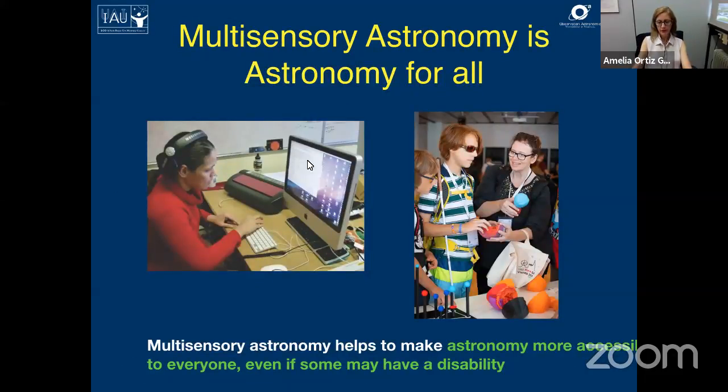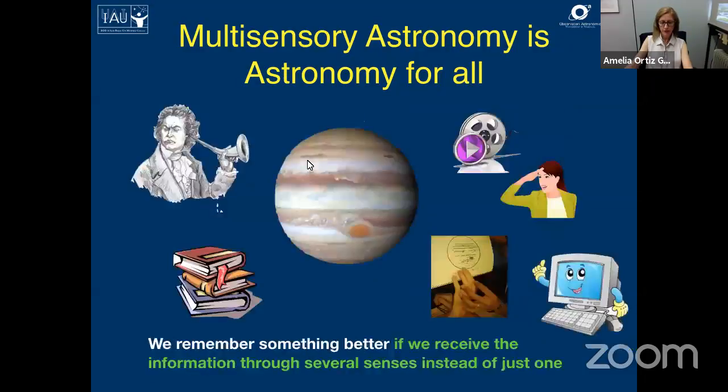Multisensory astronomy is also for all people, regardless of their abilities, because even if you lack one of the senses, just because you are blind or deaf, you can still learn and work on astronomy by using the other ones. And moreover, it has been shown that we remember something better when receiving the information through different senses instead of just one. So it is better to see and hear and touch than only seeing something.